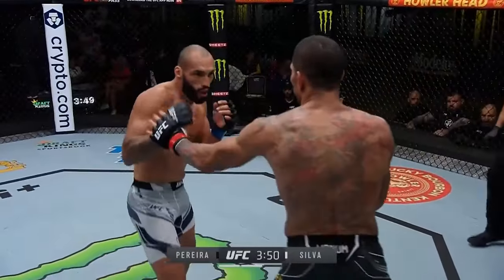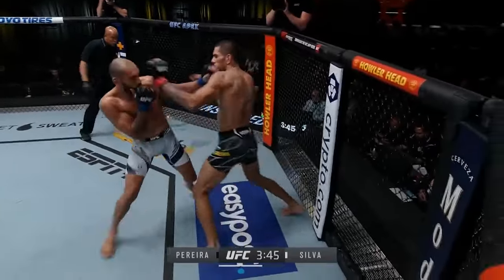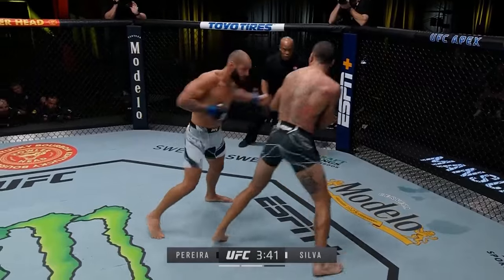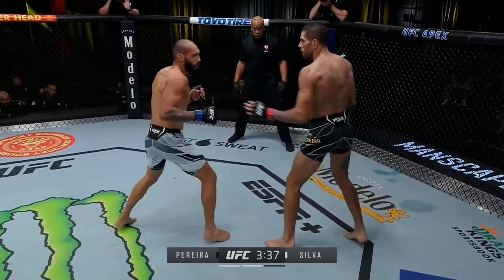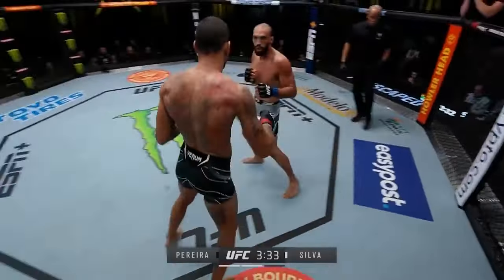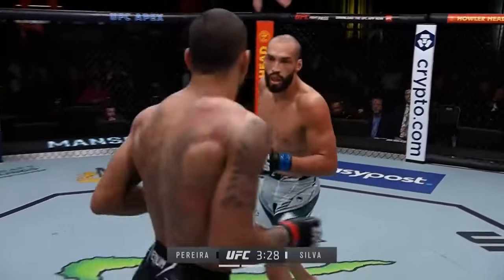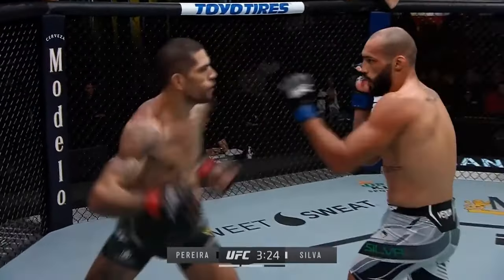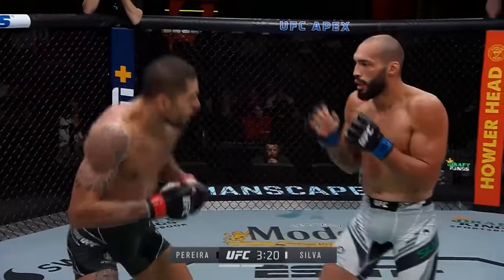Yeah, you see Pereira doing good work here, starting to attack the body as well. Nice counter right there from Pereira. Oh, dips to the body. Yeah, good liver shot there. I mean, Bruno Silva is by no means out of this. He is in this fight. Still a knockout threat. He is throwing bigger combinations. Yep, but the accuracy, I would say, is on the part of Pereira. Oh, big right.